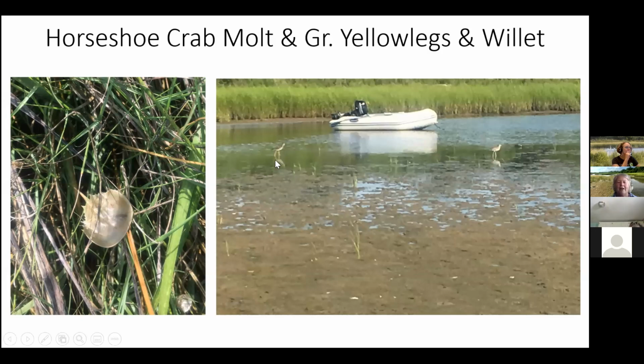This is a greater Yellowlegs. You can sort of make out that it has yellow legs. And this over here is a Willet. These are both shoreline birds nesting. The greater Yellowlegs, I don't believe nests on Black Island, but the Willet definitely does. And its legs are sort of blue-gray, and it's often hard to distinguish them. But if you get a good chance to look at their legs, if they're yellow, it's a greater Yellowlegs, not a Willet.